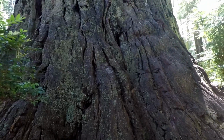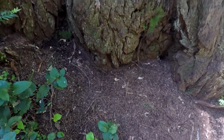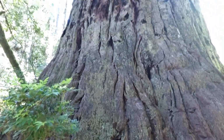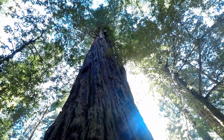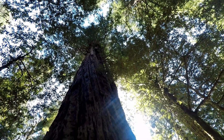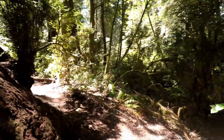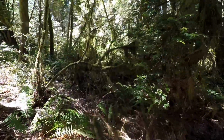Yeah, now look. Here is the base. Okay? Look at this. Look how white that is. I mean, that is super ginormous. So awesome. Well, all right, let's head on back out. And as we do, I'll just show you this real quick.